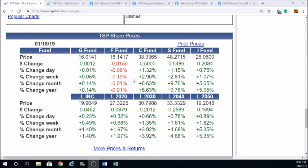As you can see, we had a really good week, almost a 3% gain between the C and S funds, and the I fund was a 1% gain. The F fund was down just a little bit. The G fund was up, and then our life cycle funds. So that's what you can see for the week.